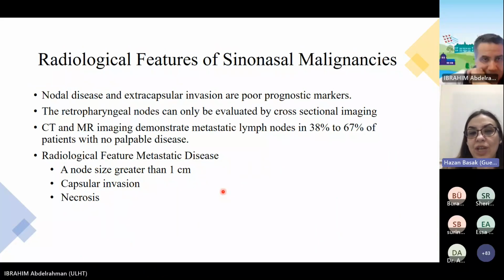We should always check, if we are suspecting sinonasal malignancies, the lymph nodes of the neck. I think they mentioned it before. Next one.